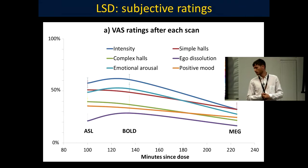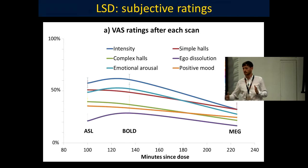So just a very brief overview of the subjective effects that we saw with LSD. The intensity of the experience was relatively consistent for the ASL and BOLD scanning. It was slightly attenuated for the MEG. What's curious, I haven't run any stats on this, but nevertheless, just eyeballing the data, I think you can see something there potentially. And it's that the hallucinatory effects of LSD actually seem to be slightly higher initially, and then attenuate as the experience went on.